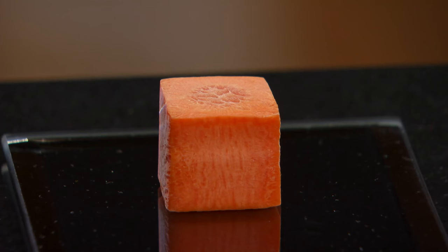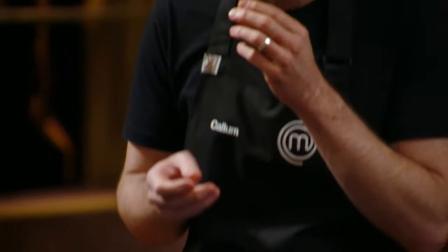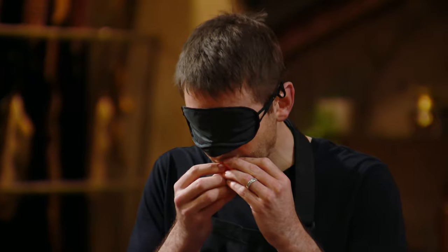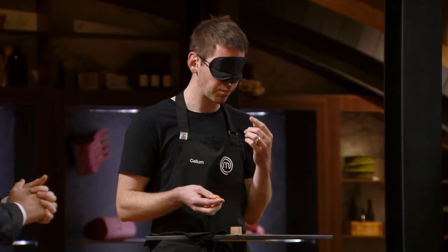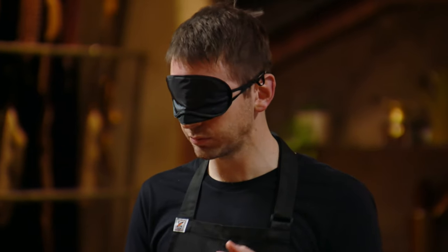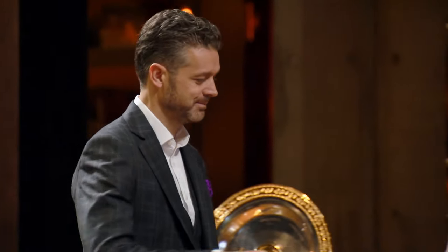Callum, you're going to get the first cube. I grab that first cube. It's hard, it doesn't smell like much. As soon as you think you know, tell me. As soon as I crunch into it, that distinctive taste and texture. Carrot. That's correct. Well done, Callum.